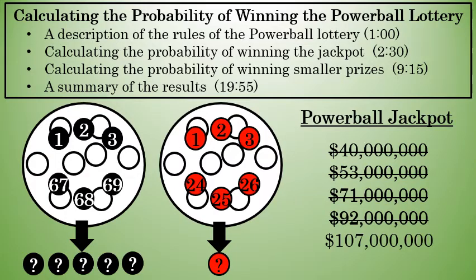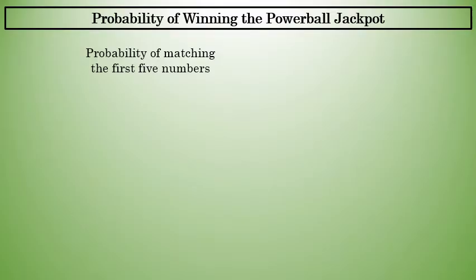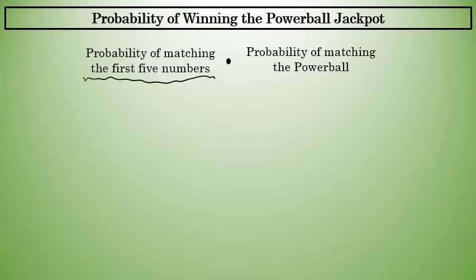Now, let's talk about the probability of winning money in a Powerball drawing. If you buy a single Powerball ticket, what is your probability of winning the jackpot? Well, to win the jackpot, you must match both the first 5 numbers and match the Powerball. Therefore, your probability of winning is the probability of matching those first 5 numbers times the probability of matching the Powerball. So to find your total probability of winning the jackpot, you have to calculate the probability of matching the first 5 numbers and the probability of matching the Powerball. Once you find those two, they're multiplied together.